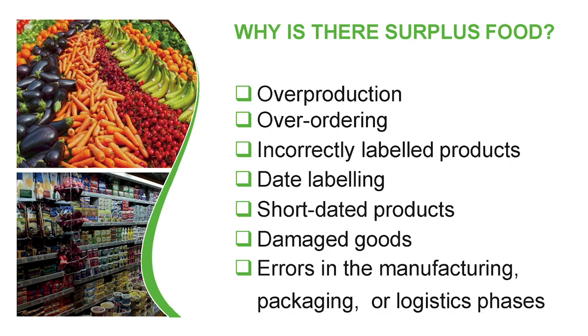So around 1/3 of all the food in South Africa goes to waste, while roughly 14 million people go hungry. That 1/3 of the food produced is surplus food that is usable, that's good for human consumption, but that ends up as food loss and waste for a number of reasons. Some of the reasons include over-ordering, incorrectly labeled goods, short-dated goods, damaged goods during the production process, and so forth. In the meantime, all this food is good food and it's edible for human consumption.